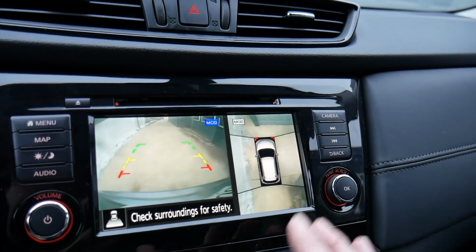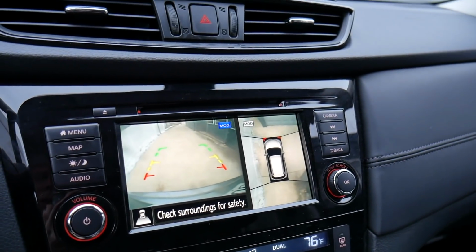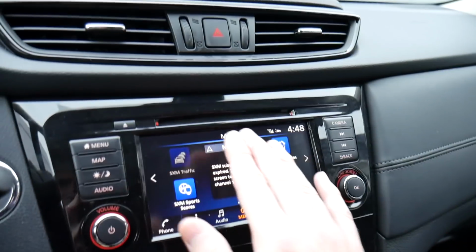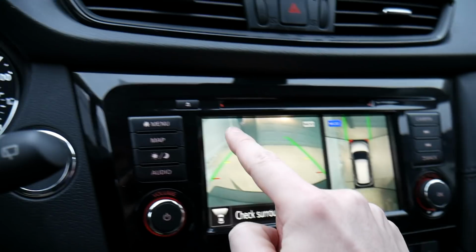It does kind of warp things a little bit, so when people are walking by, for instance, they look pretty crazy. I bring up the camera a bit, I want to show you something else. So I'm going to put this in park. The camera goes away, but you can press the camera button right here. And now we can see in front of the vehicle. See, there's my garage and my fence. When I bring the camera up, you can see that's the actual view in front of the vehicle.